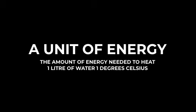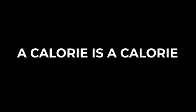What actually is a calorie? So a calorie is just a unit of energy. So everything that you eat, everything that you drink provides energy. All right, and more specifically, it's the amount of energy you need to heat 1 litre of water by 1 degree Celsius.